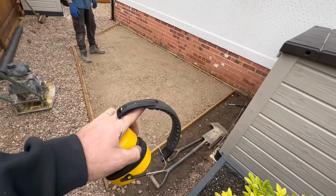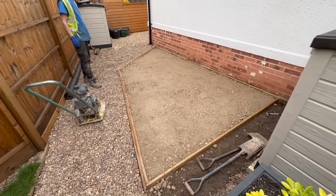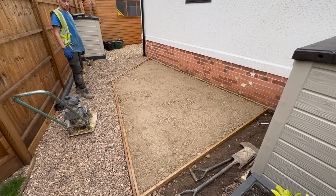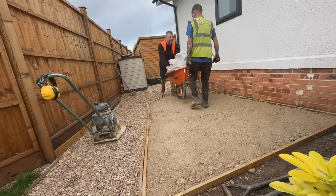There we have it, same again, nicely whacked. So you just got to fill these edges in now. So what we're going to do, Jordan's got left enough granny dust in the bag so he can pull it round. We're going to tip it in the middle and just spread it out.